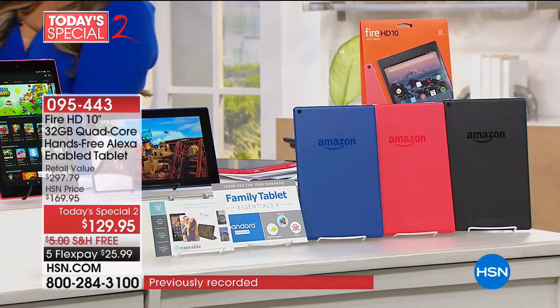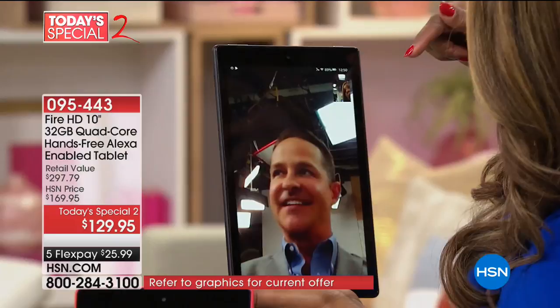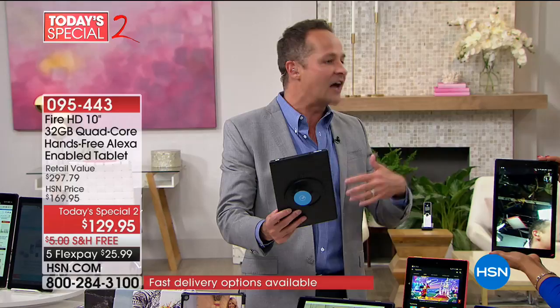But what we're really demonstrating for you is a feature called Alexa Calling. That's right. The only thing that's required is that we have the tablet. Well, you can call Wi-Fi somebody who doesn't have the tablet. Exactly. That's the other thing you have to understand. You can call any phone, any device, any smartphone, any other tablet. They just download the Alexa app. So it's not like you can only call another Fire tablet.